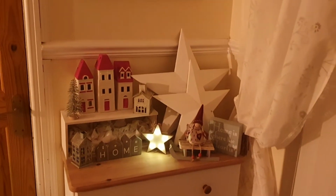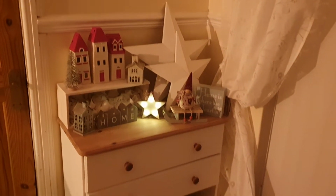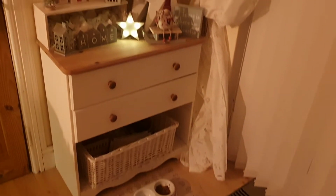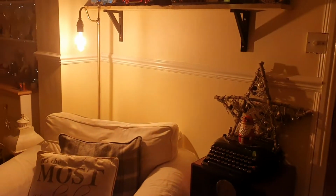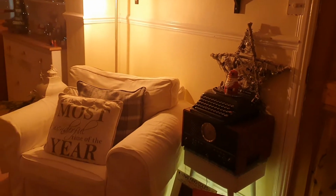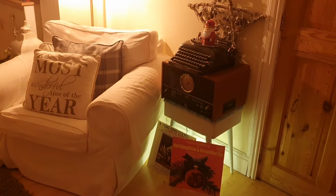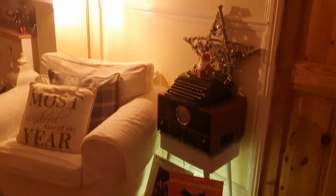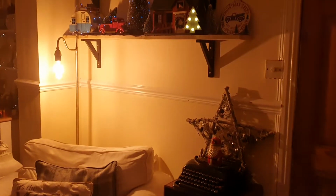So this is just in our back living room, just above where we feed the cat. So this is the back seating area of our house. My vintage style record player. I've been playing some Christmas music today. Santa sitting on his typewriter.